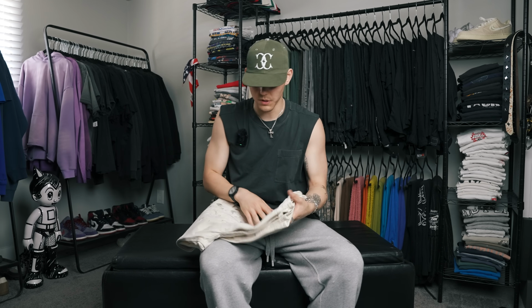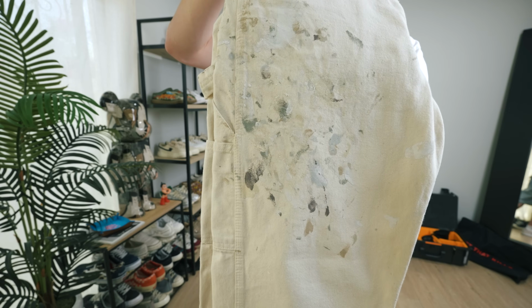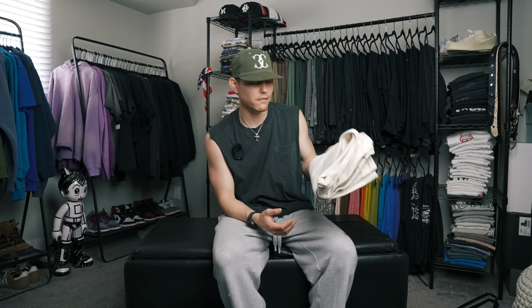You guys know the story on these. Picked these up in an alleyway in New York. There was just a guy selling clothes, and I picked these up for like 20 bucks, so still one of my favorite pickups to this day.